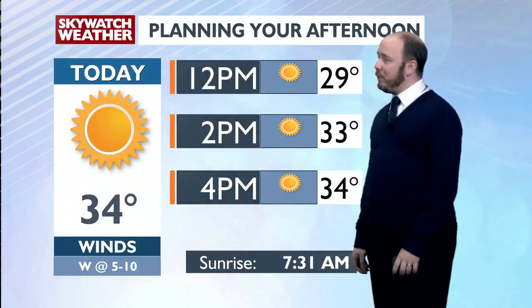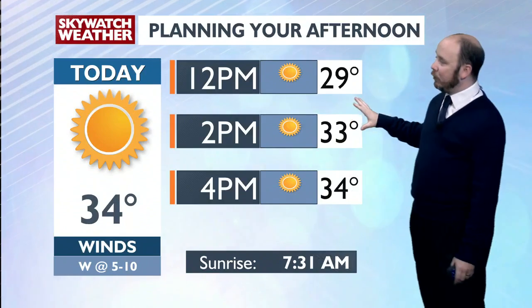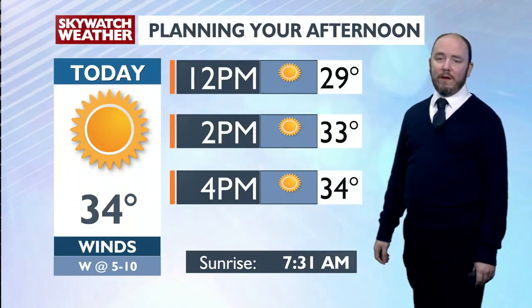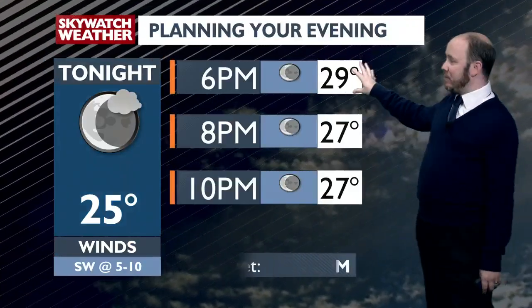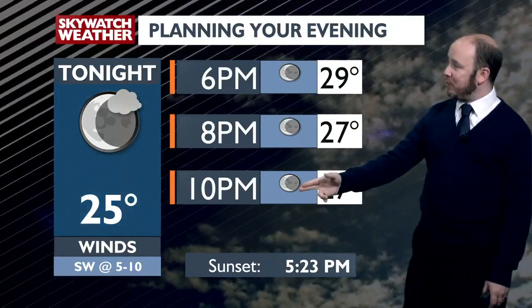And as you head out the door, grab a coat again. It's going to be cold, but it will not be too terribly cold either. Upper 20s, low to mid 30s, sunny skies, west winds at around 5 to 10 miles an hour. Into the evening we go. The clear skies continue. Temperatures gradually fall back through the 20s, eventually into the mid 20s overnight tonight. Some locations could be back into the upper teens. Few clouds out there. Southwest winds 5 to 10 miles an hour.